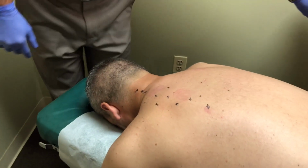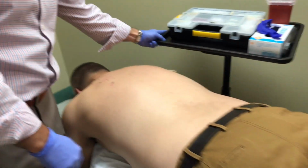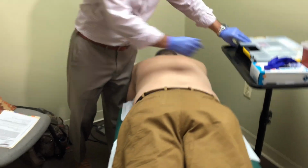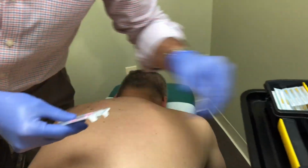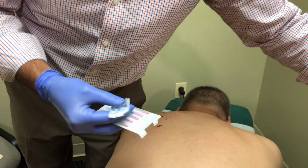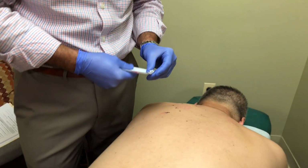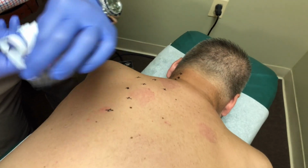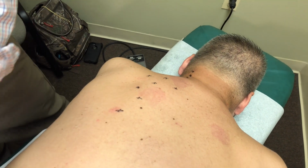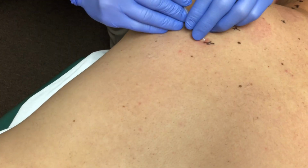Let's dry needle this. We've already prepared him. We already wiped him down with alcohol, and now let's dry needle him. We're going to be using 1.5 inch and 2 inch needles on him. So we're going to get these muscles down along this rhomboid area first. It doesn't hurt or anything, does it, Mike?